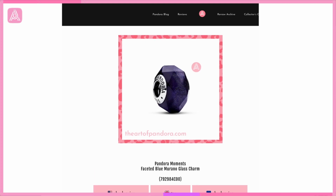Another exciting Murano is our faceted blue Murano glass charm. The fact that it's faceted and it's got that beautiful glitter on the inside makes it really eye-catching, and I find that every Murano is unique, which is what I love about Muranos, and the richness of this blue colour is gorgeous, so it is a nice addition.